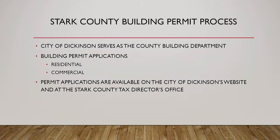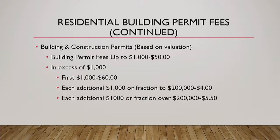The county tax director's office does keep some hard copies over there. It's recommended for people to just go to the city or go to the city's website to get those and complete the process. And in addition to filling out the permit, they need, well, we'll get to that next one. Just to talk about permitting fees, building and construction fees are based on the valuation of the structure of what's going to be built.